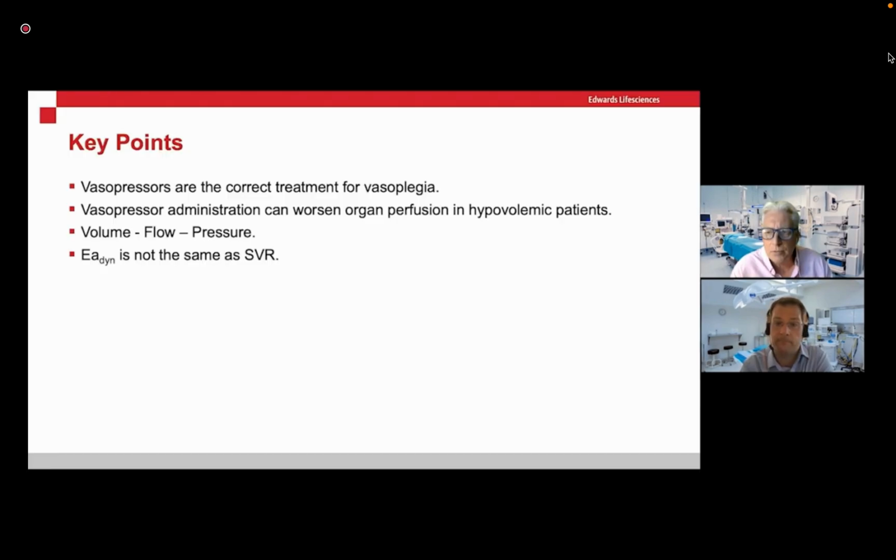So that was a transient effect there we saw, but it will make sense. So transient effects from a bolus of vasopressor, and despite warning of the potential dangers of inappropriate vasopressor usage, particularly in the hypovolemic state, vasopressors are the correct treatment for vasoplegia. Now, vasopressor administration can worsen the organ perfusion in the face of a hypovolemic patient, but it's a good salvage measure or rescue measure for hypotension in the interim.